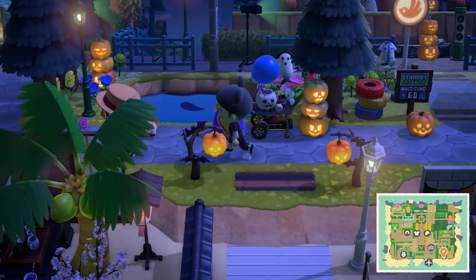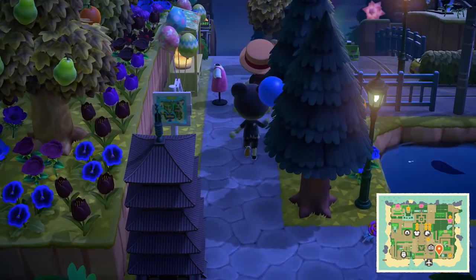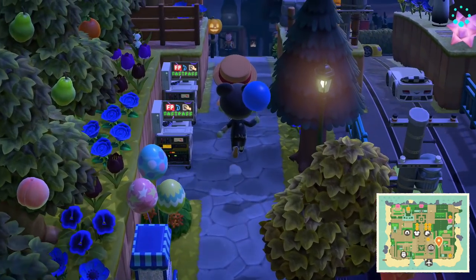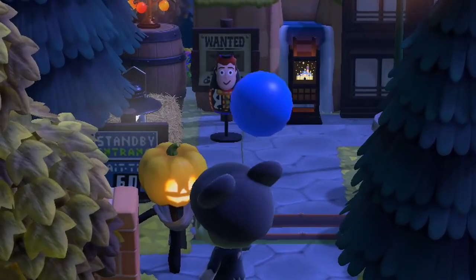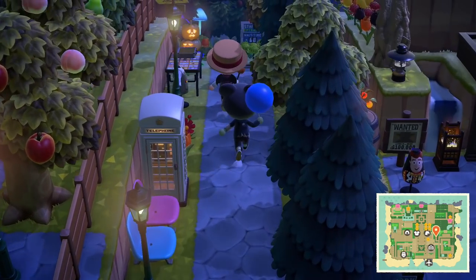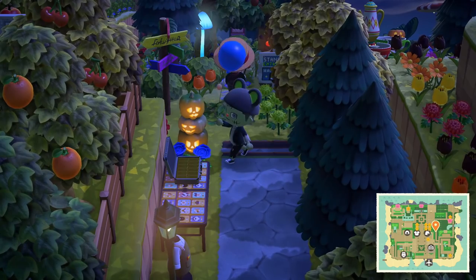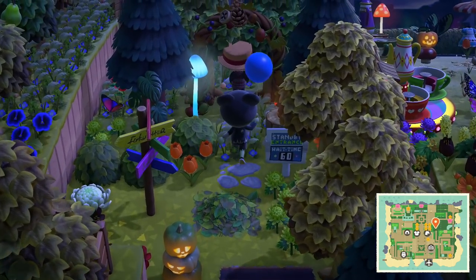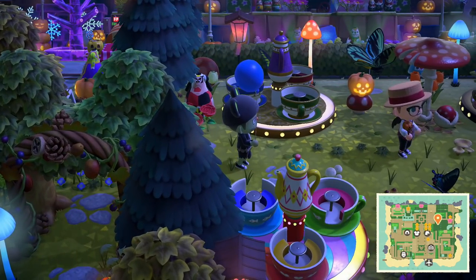Alright, so let's move on. And now we go up here. Past the fast pass. Past Woody. Howdy, partner. And then we go up here. Ooh, we have another ride. Yet another one. Is this the one that we saw earlier? Yes! We saw this one. This was the first one I saw. I think this is the Alice in Wonderland one. And it is.